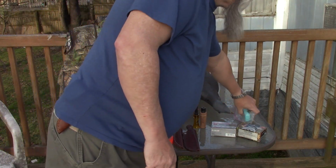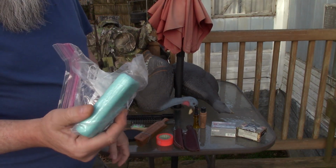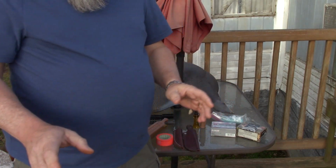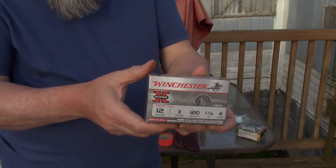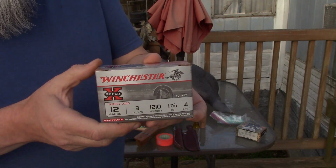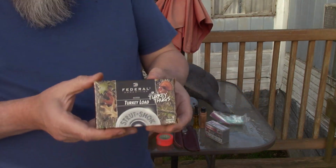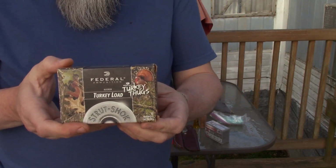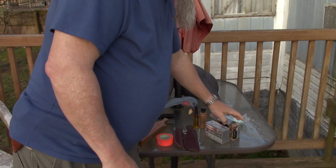And the last thing I'll carry with me, I'll have a GoPro with me this year. This will be an extra battery pack to keep the GoPro running. My ammunition of choice will be Winchester 12 gauge 3-inch Magnum, and this is number 4 shot. I also use Federal turkey loads, and this is 12 gauge 3-inch number 5 shot. So that'll be the ammunition that I take.